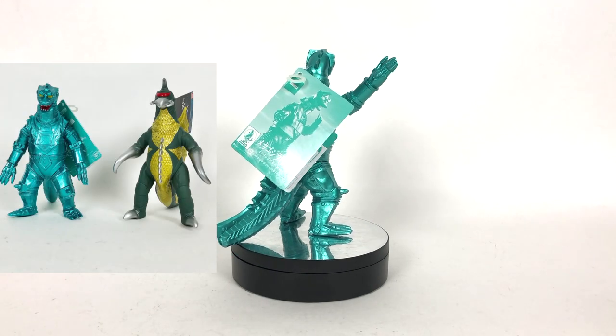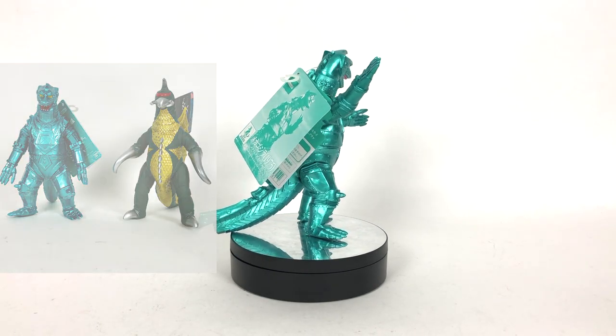All credits go to Corey. And yeah, let's cut back to my face, huh? And that is that, friends and neighbors. Aside from that little issue that I have with the paint, this is actually a really awesome release, and this is probably my favorite Mechagodzilla figure ever right now.